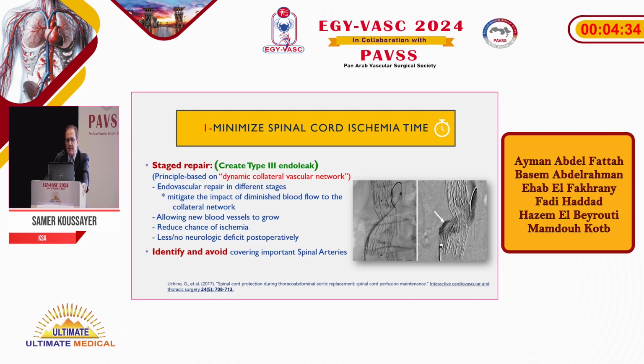So how do we minimize spinal cord ischemia? First, by staging the procedure by creating a type 3 endoleak. When we do a branched TEVAR, we try to leave one branch open to keep perfusion to the spinal cord. Then we give about 4 to 6 weeks for the collaterals to form, and come back after 4 weeks to close it. And the second thing, by identifying and avoiding covering the important spinal arteries, especially T8 to T12.